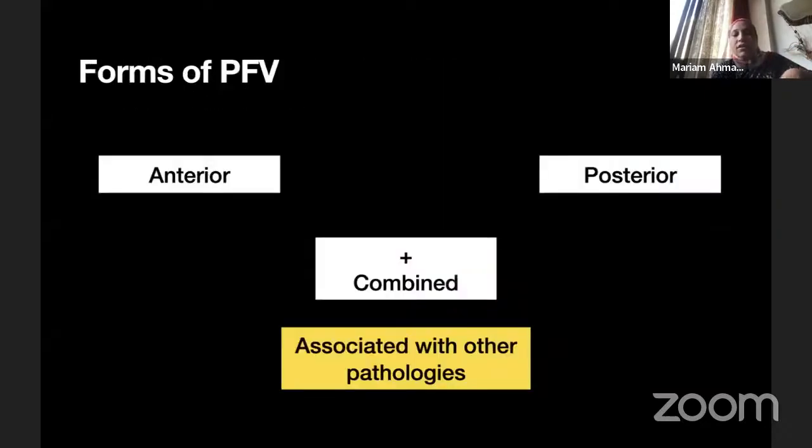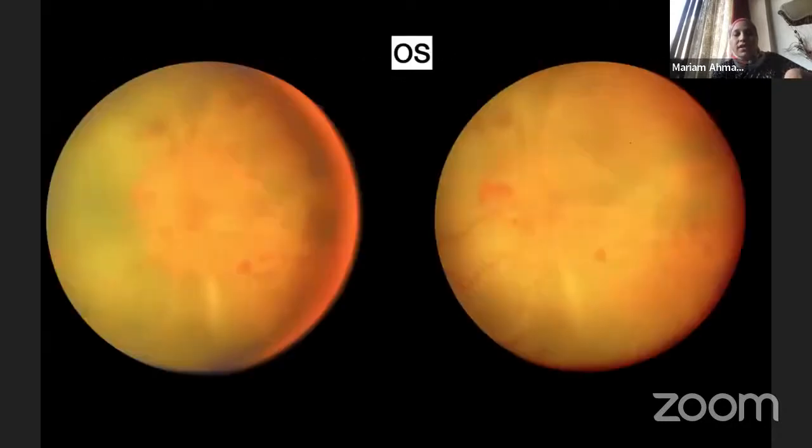This is the last thing I would like to say: the cases associated with ROP. This is something I'm recently describing. I saw it in several premature babies. That was one of the most obvious cases, a case presenting with this aggressive retinopathy of prematurity picture, as you can see, and the central retina is detached.